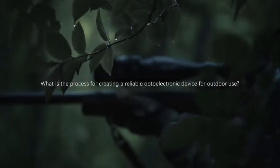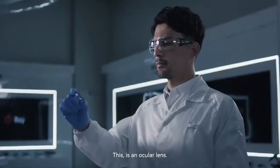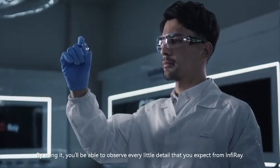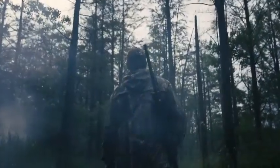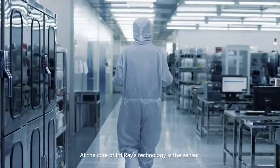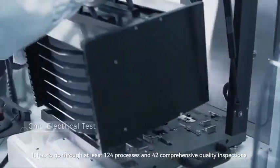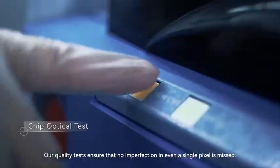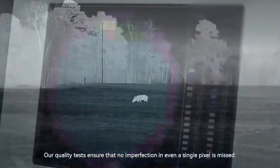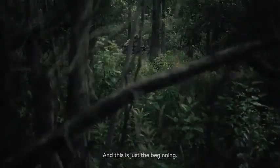What is the process for creating a reliable optoelectronic device for outdoor use? This is an ocular lens. By using it, you'll be able to observe every little detail that you expect from InfiRay. At the core of InfiRay's technology is the sensor. It has to go through at least 142 comprehensive quality inspections. Our quality tests ensure that no imperfection in even a single pixel is missed. And this is just the beginning.